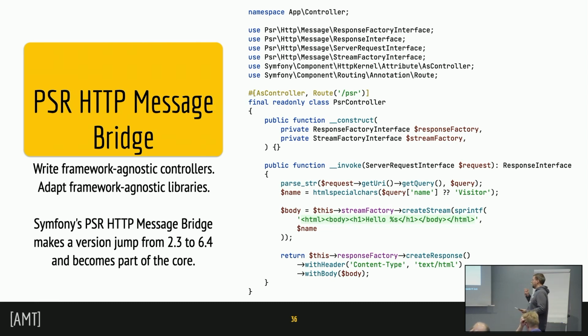So if you use this bridge, what it allows you to do is write controllers that don't receive a Symfony HTTP Foundation request, but instead a PSR7 server request. Those controllers can also return a PSR7 response, and this will then internally be converted back to an HTTP Foundation response. So it allows you to write controllers that are kind of framework agnostic, that don't depend on Symfony's HTTP abstraction anymore. It also allows you to use libraries that use PSR7 to identify request and response. So if they don't support HTTP Foundation, you can use the bridge to convert the object and then call that library.